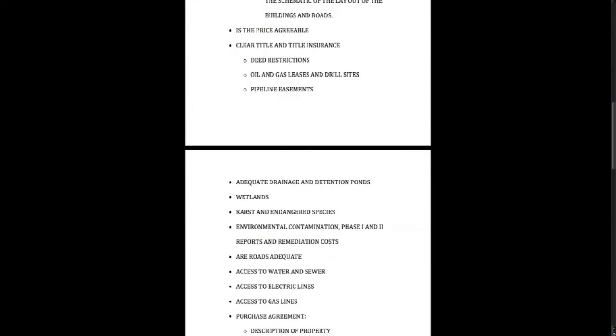Of course, once you decide that you want the property and the location's good, you need to decide, well, is the price agreeable? And then you need to see whether or not the title is clear. Do they have good title? Are there deed restrictions that don't allow you to do what you want to do? Are there oil and gas leases on the property with drill sites? Are there pipeline easements?